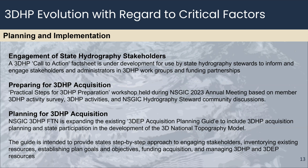So expanding that existing guide to include what's general to both, but also break out specifics for each data type. It is intended to be a step-by-step approach for engaging stakeholders, inventorying your resources, establishing plan goals, and funding acquisition, the same things the previous guide did. And that is going to be the primary objective for the next project year. We've got an outline already, but moving forward on that will be the primary focus of our next project year. Any questions or comments on the planning and implementation?